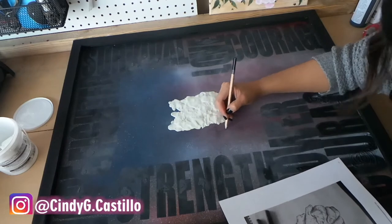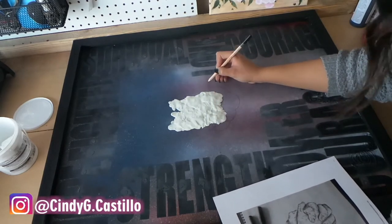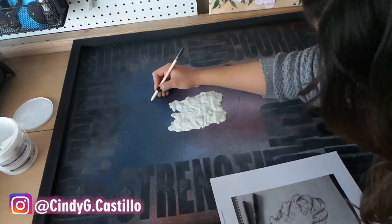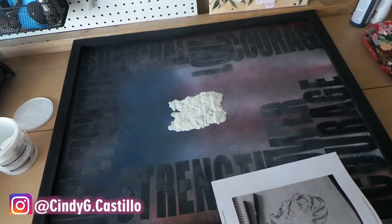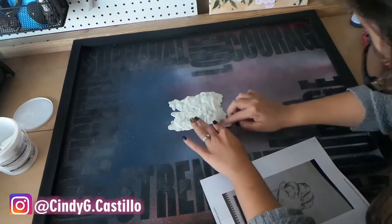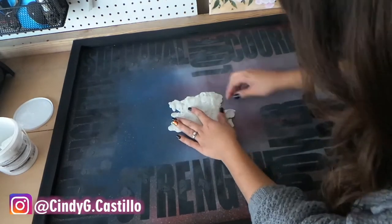And right here, I just needed a little bit of help when it comes to how big I wanted the heart to be on the canvas. So I took a pencil and just freehanded the heart onto the canvas. Again, as a reference to where I want my modeling clay to end up and how big I want the piece and where I want it positioned on the canvas.